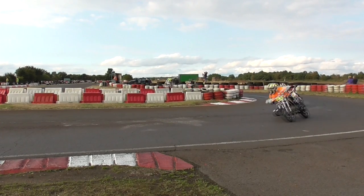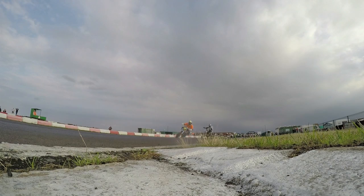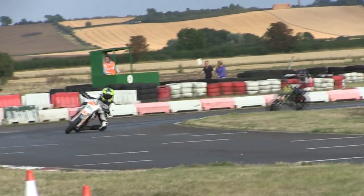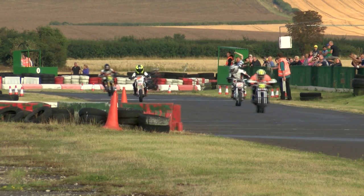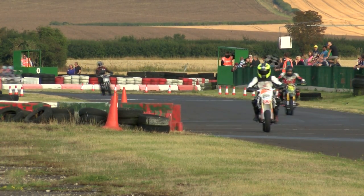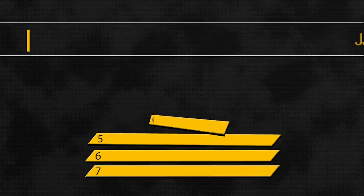George Hopper takes his time with it. Could have gone down the inside of that back marker, but as you can see, he doesn't need to rush things. He's coming round the final corner now, and number 110, George Hopper, will take the checkered flag. Here he comes. Fantastic race win for him. So that was a great win there. Charlie Heron still there in second place. So in the SM140, George Hopper was your race winner. Charlie Heron's in second and Abs Thomas in third.